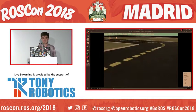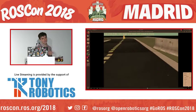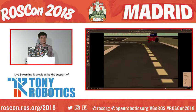And this is an imitation learning example. A human has driven it around and trained this, and this is a pre-trained model running in the simulated Duckietown.